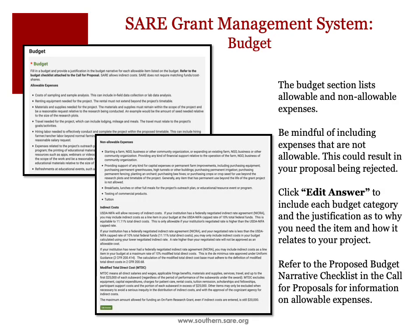The Budget section lists allowable and non-allowable expenses. Remember to include only allowable expenses in your budget. Listing non-allowable expenses could result in your proposal being rejected. Refer to the Proposed Budget Narrative Checklist in the Call for Proposals for information on allowable expenses.